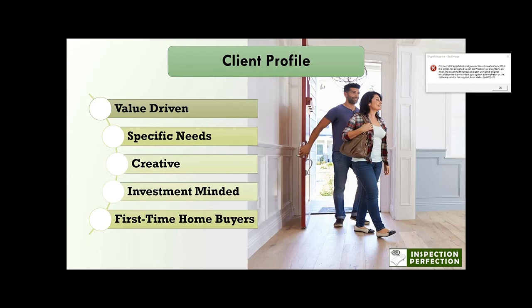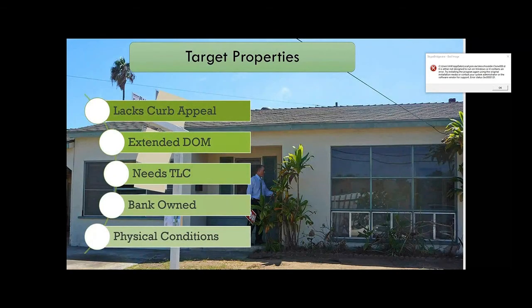So I think some of this is pretty obvious in terms of what we should be looking at when we're talking to prospective clients. A good example of where this may not fit is somebody who really needs something that's move-in ready. This might not be a good choice for them under those circumstances. And then obviously when you're looking at prospective properties, where this fits is properties that are just not showing well. I was talking to a lender who has an offer in on a property that's been sitting out there for 200 days. So you can see that this really fits those types of opportunities. And if there are comments that it needs TLC, or it's bank-owned, or it's very obvious there are some physical conditions with the property that really need some improvements.